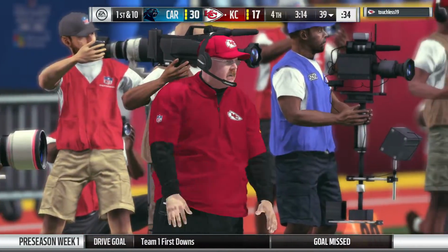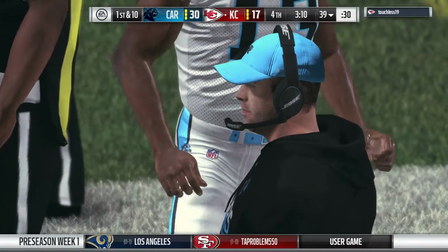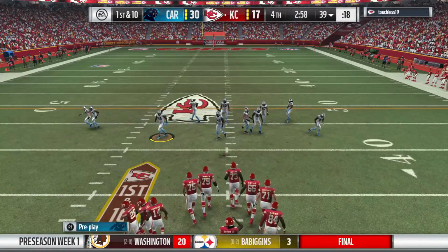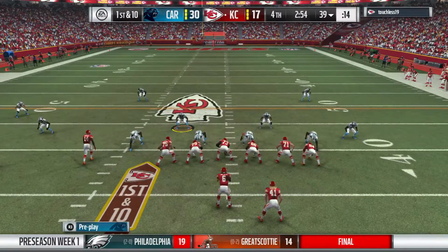In a 2-score game, obviously, every play, every 3rd down, like we saw there, is magnified. Big pickup. It was a huge pickup. What they really want, though, is to not even get to 3rd down. They've got to maximize time and conserve as much as possible.